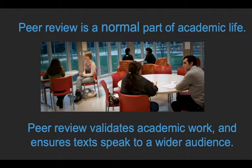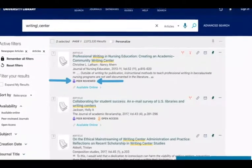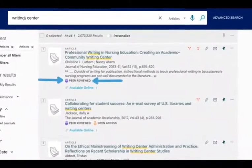Peer review is a normal part of academic life. It validates academic work and ensures texts speak to a wider audience. Everyone does it. Your instructors do it, your professors do it, university researchers do it, graduate students and undergraduate students do it. Everyone does peer review. I mean, if you look something up in the library database, they actually make a pretty big deal about it.